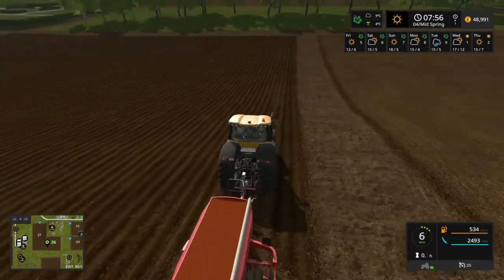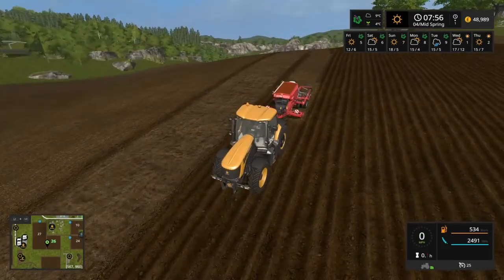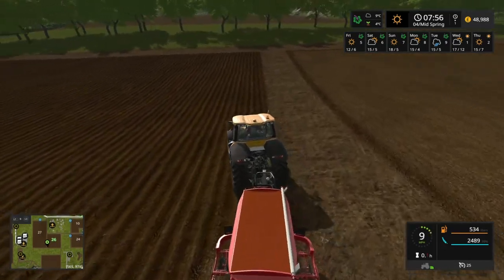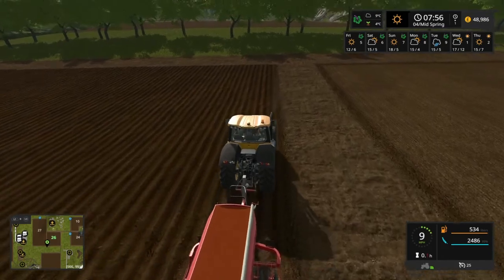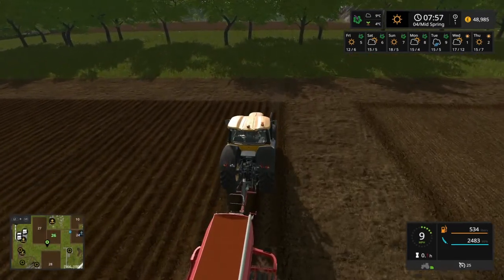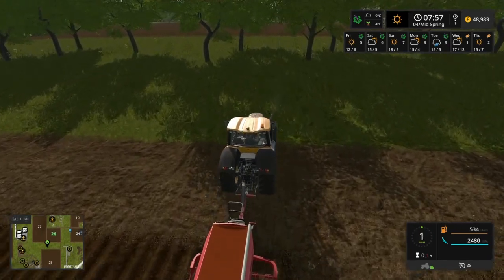And we are back, and we are in field 26. And I'm doing this differently to how I said I was going to do it. I said I was going to do barley in this field, but I'm actually doing wheat in this field. Simply because, I don't know why, just that's what happens. So that's how it's working.